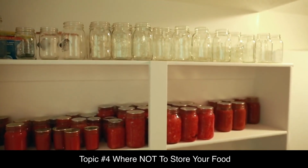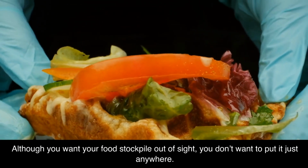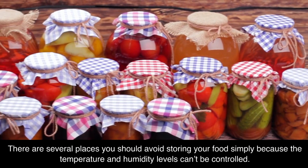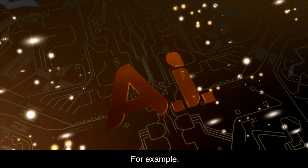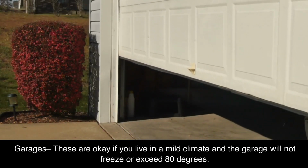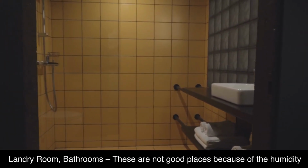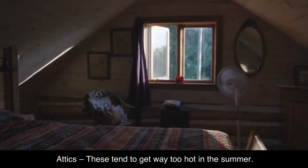Topic number 4: Where not to store your food. Although you want your food stockpile out of sight, you don't want to put it just anywhere. There are several places you should avoid storing your food simply because the temperature and humidity levels can't be controlled. For example, garages. These are okay if you live in a mild climate and the garage will not freeze or exceed 80 degrees. Laundry room, bathrooms, these are not good places because of the humidity. Attics, these tend to get way too hot in the summer.